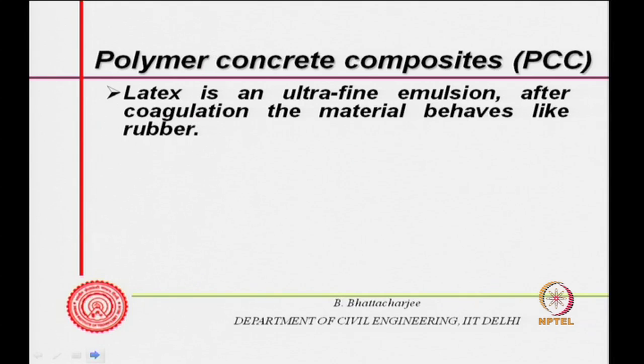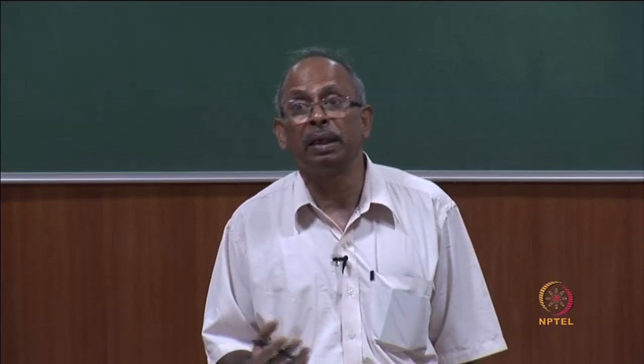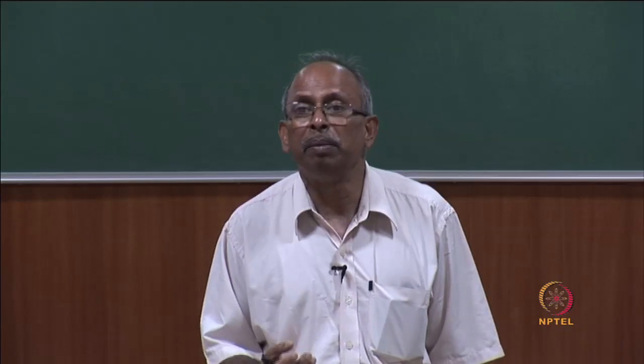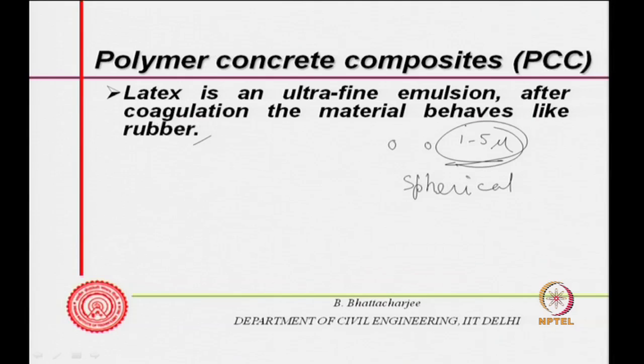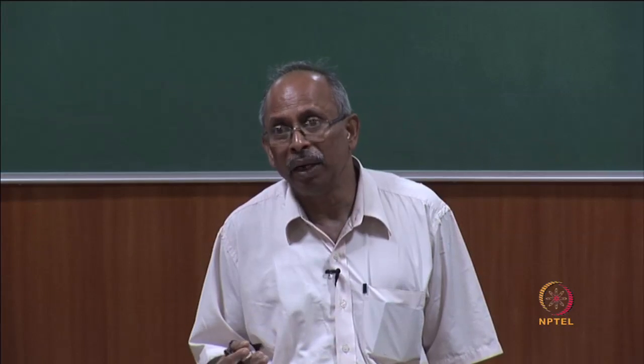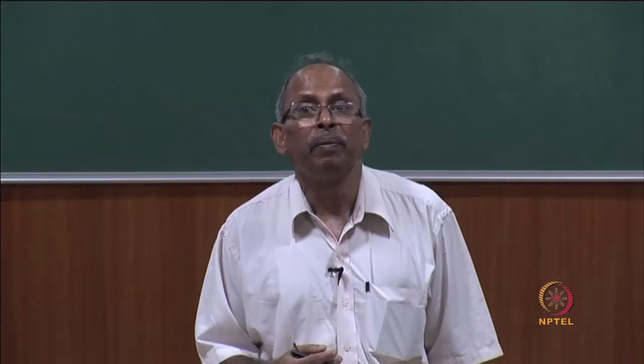These are ultra fine emulsions, and after coagulation the material behaves like rubber. These are small spherical rubber latex particles, 1 to 5 micron in size. This is added to the cement concrete system, and they get polymerized and solidified. When polymerization occurs, the molecular mass increases and therefore it solidifies within the cement based system. Being 1 to 5 micron, they go into the interstices of the cement particles and thereby increase the strength. So, they act as filler, then solidify and reduce porosity somewhat, and therefore they increase the strength.